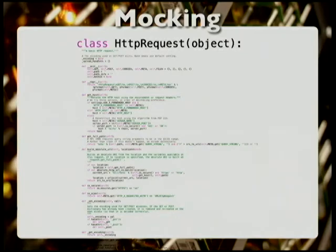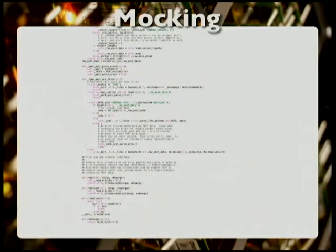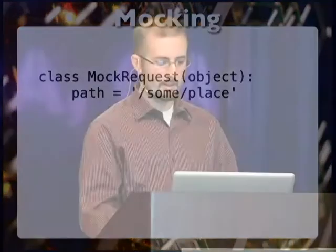Take the typical HTTP request object. This is a Django one. They're all the same. It's kind of complex. It's a couple pages long. It's got a lot of ifs, a lot of branches in there. And this is a mock HTTP request. Self-evident what it does. All it does is what we need. We don't pay for what we don't need. We don't have to make up arguments to instantiate it. We don't have to make up an HTTP method name or something just to make one.